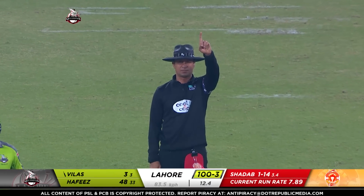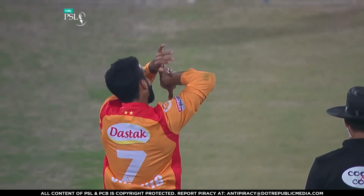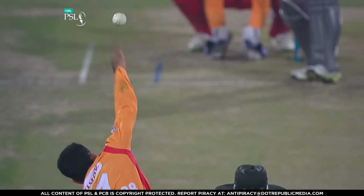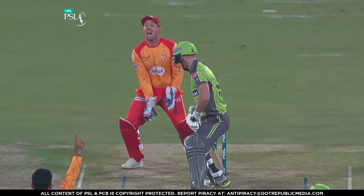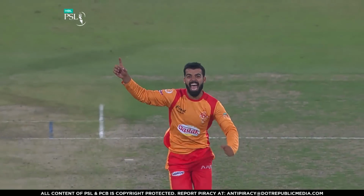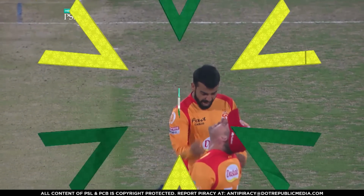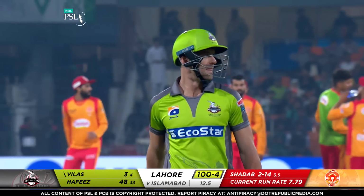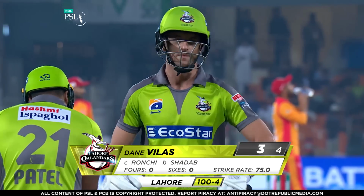Has he? Yes, he has. Oh, this is a big breakthrough. Well, it's as though he tried to pull away at the last minute. I don't know if he really wanted to play at it. Oh, it was just big turn. Wonderful turn. This is a wonderful pitch this evening. That ball turning. Dane Villas bowled for three. Lahore now 100 for four.